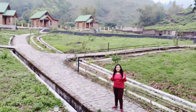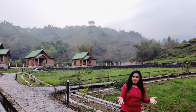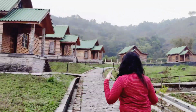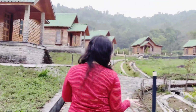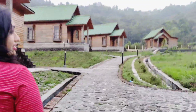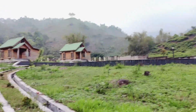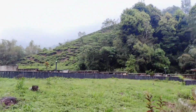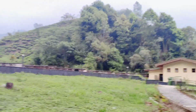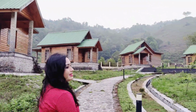I will suggest it to families, groups of friends, honeymoon couples, everyone, because every genre would feel some kind of different taste out here. For children, you can enjoy and play anywhere, and especially in this pandemic situation, whatever went by, everybody needs a refreshment in life. Something cool, something to be relaxed with.